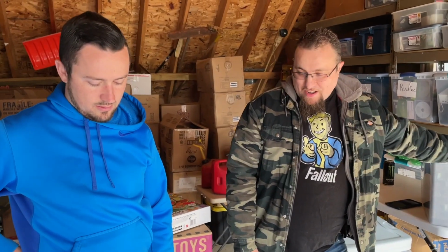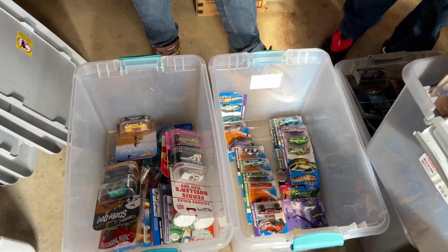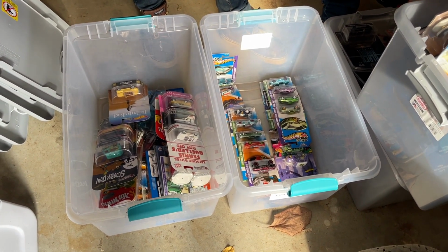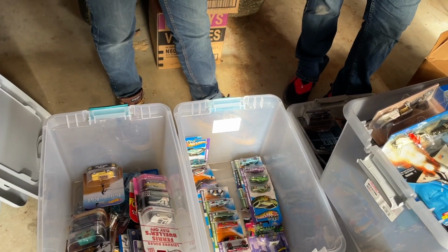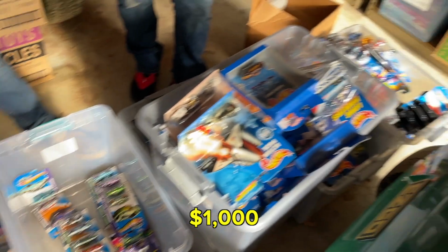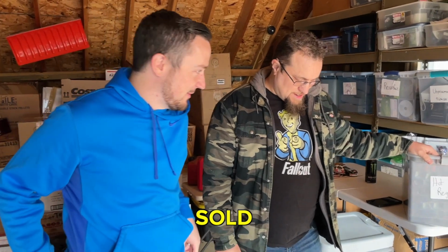So 35 times 25. 25 is 875 divided by 2, 437 plus the 150. So 587. That's me breaking even on 25 on those, because that one's only worth 20. We cut it in half, that's 50%. The 587. So total value on those is... How about 1,000? 1,000 for everything. Bet. Sold.